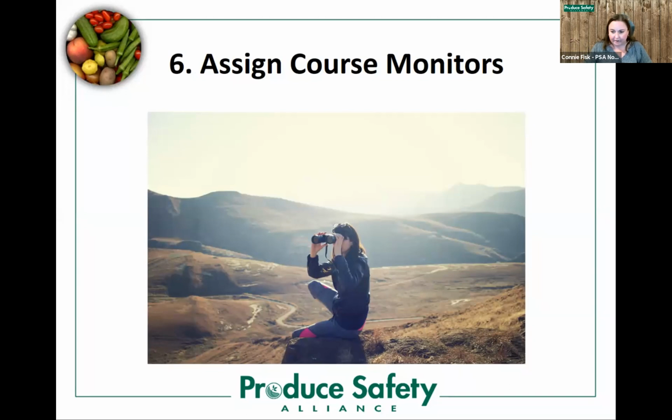And from our temporary policy FAQ that's on our website, it says it is required that at least one PSA lead trainer must be present for the entire course. In addition, the course must have an appointed monitor to track attendance and engagement. And it's strongly recommended that multiple PSA trainers and/or lead trainers are involved in delivering the remote course to engage with participants through the chat box, polling, and other web-based features.